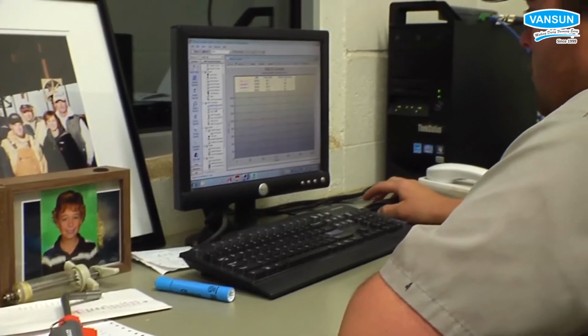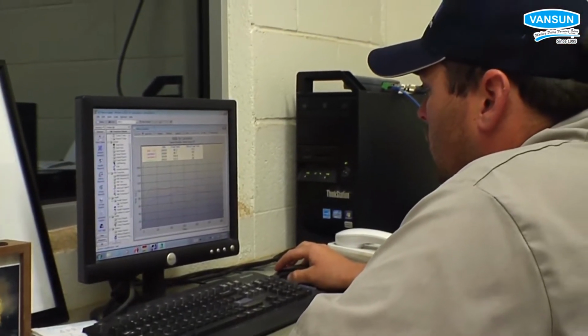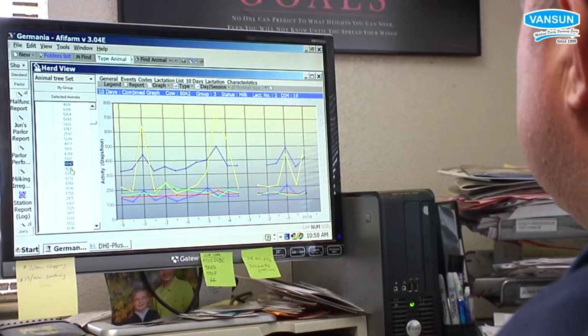It's amazing how much more time you have based on just being more efficient and not having to lock your cows up and not having to drive from one end of the dairy to the other, because everything's just right there for you. There's no time involved. Afimilk, Afiform does all the work for you. I don't have to do any calculations. I just have to bring up a list. I'm done.